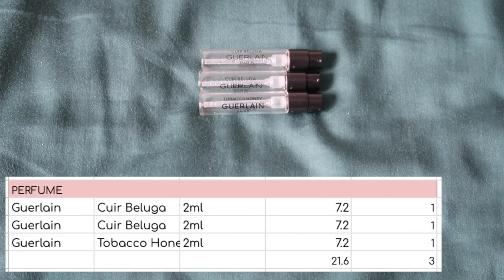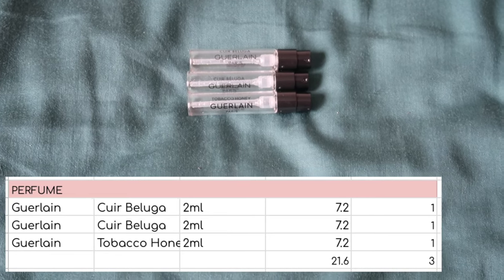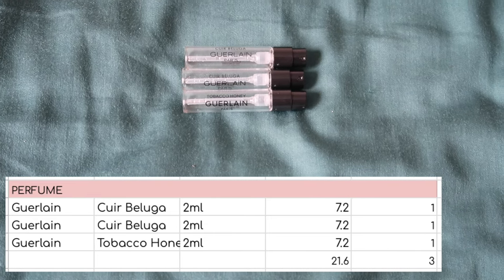The other fragrance that I finished up was Tobacco Honey. Now, I really like tobacco, but I'm not massively into honey scents, so that one wasn't really for me, but obviously it's just a small vial, so I got it used up. I think I've actually got another one, which I will again use up.